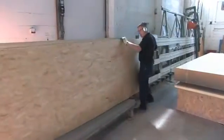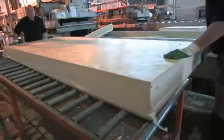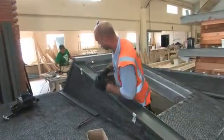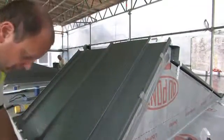Not only would this meet the logistical requirements of the project, but crucially it would comply with the stringent fire safety requirements demanded by the project's insurers. Richard Daley, from manufacturing partner Hemsec, explains the issues.